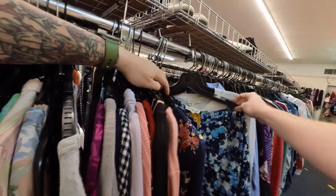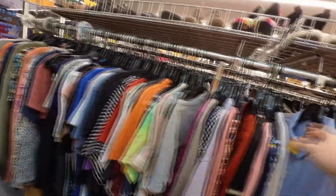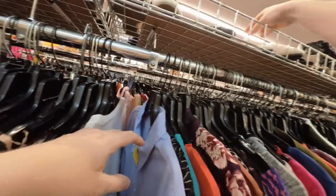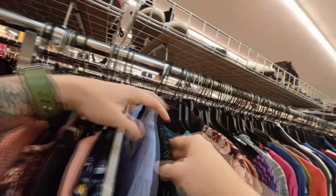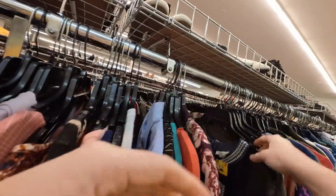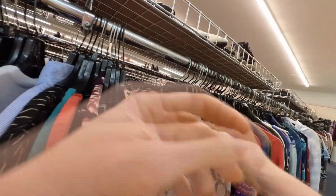But it's because of their prices that they don't go through the inventory as much as you would expect them to, being right across from a college campus. With the rise of thrifting, not just in the reselling space, but also with Gen Z as a whole, you would think that this place would be devastated.